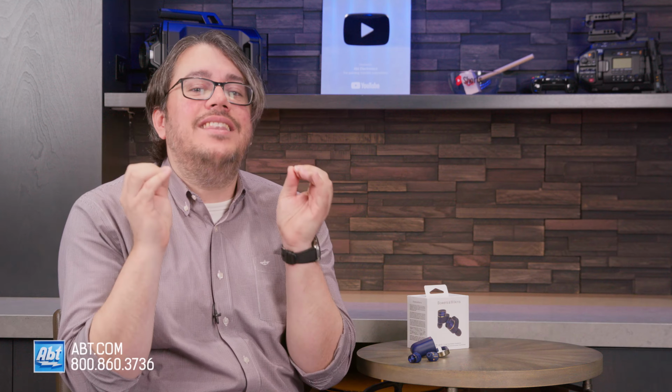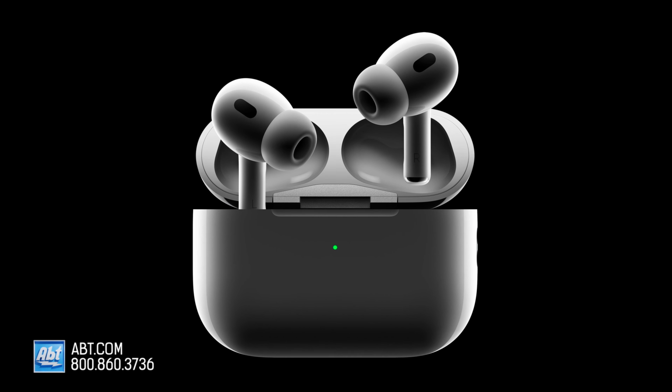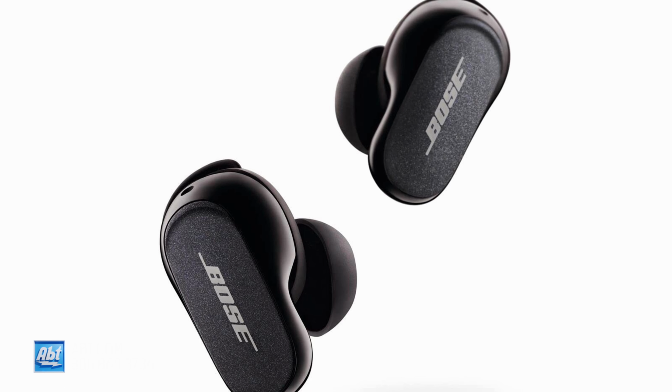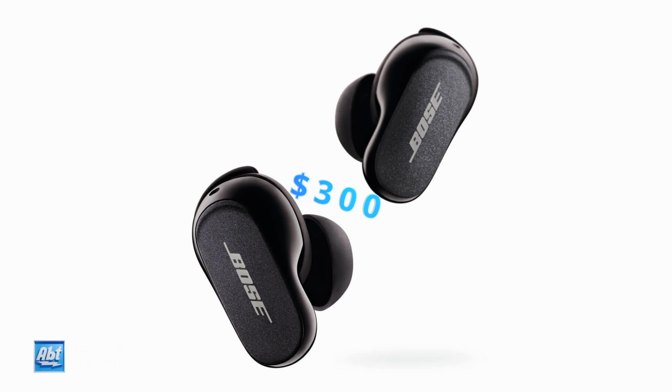If that part made you do a spit take, I hope you caught it on camera for the outtake reel at the next family gathering. But yeah, that's a lot for earbuds. For comparison, Apple's top-of-the-line 2nd gen AirPods Pro, $250. The Bose QuietComfort 2, $300. And so these are a significant bump even from that. Are they worth it? Let's check.